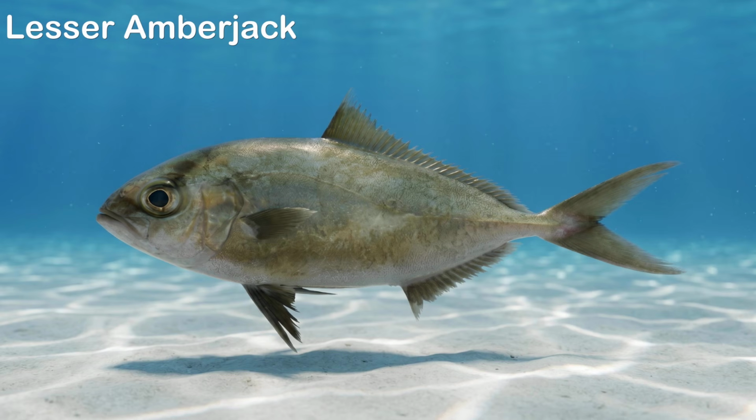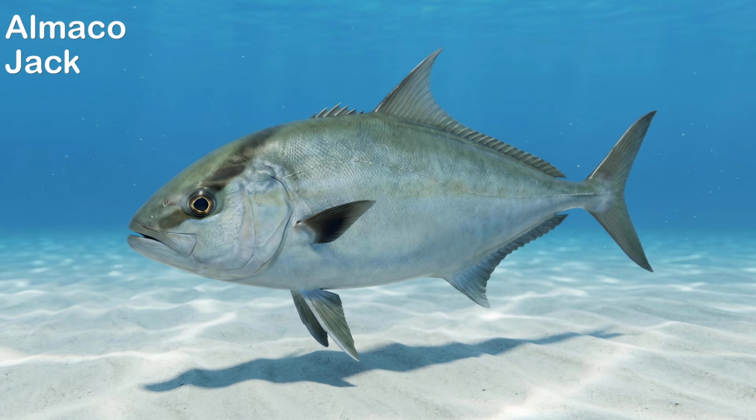Now this is the lesser amberjack. Smaller than its cousin, but still a strong competitor. It provides excellent sport when you are fishing near the wrecks. Almaco jack. This deep-sea powerhouse is known for putting up a serious fight. It loves hanging around offshore wrecks and reefs. You will definitely feel the burn in your arms when reeling this one in.